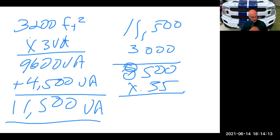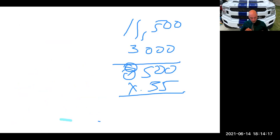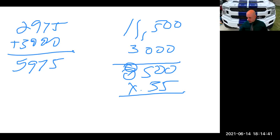Then I'm just going to erase this first part here. That brings us to 2,975 plus the 3,000 that we took off originally. 5,975 seems kind of low, but that should be right. Let me just double check myself. So 3,200 square feet we started with, right? Times 3 plus the 4,500. Oh, sorry, that's 14,500. What am I doing wrong?